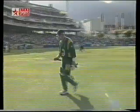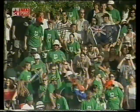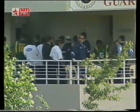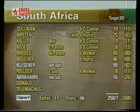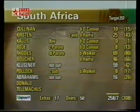59 not out, 42 deliveries faced, 2 4s, the last one being the clincher, to go with his 4 6s. Unbelievable. And let's not forget Shafiek Abrahams. The partnership was the key. 69 from 54 balls. Klusener will get the headlines. Abrahams should get some recognition. His first game, he will remember it very fondly. And there it is. South Africa set 257.